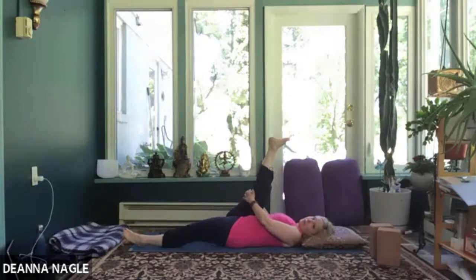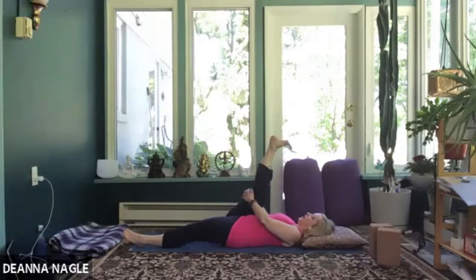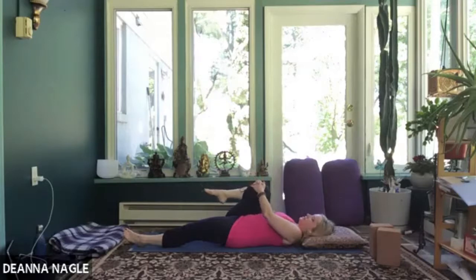And we're gonna pump the foot a little bit. So flex the foot and then point the toes. And as you flex the foot, you're gonna feel a little more pull on the back chain of the fascia, along your calf, along your Achilles. So two more foot pumps. And then we're gonna release and bring that knee back into the chest.